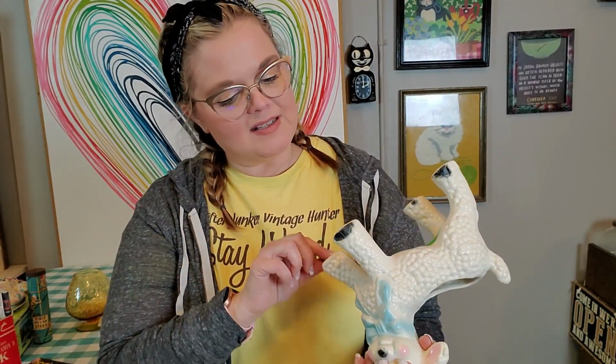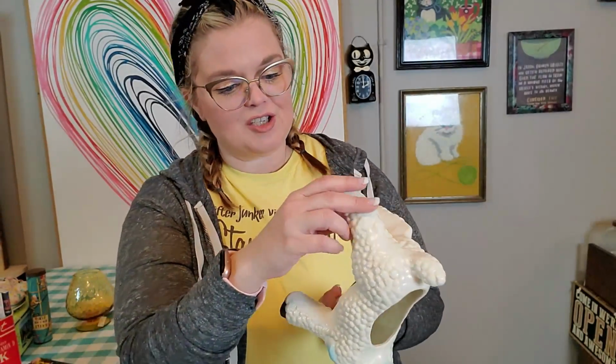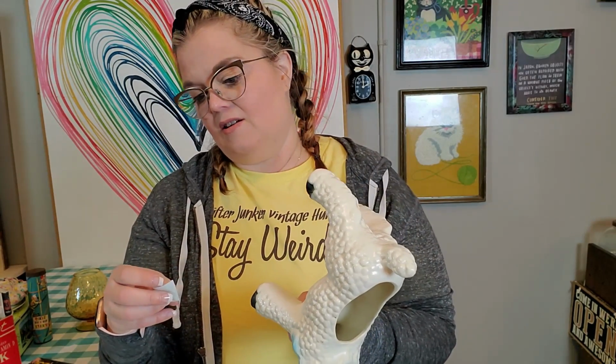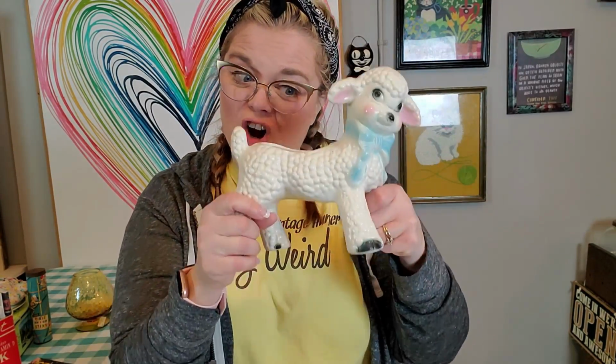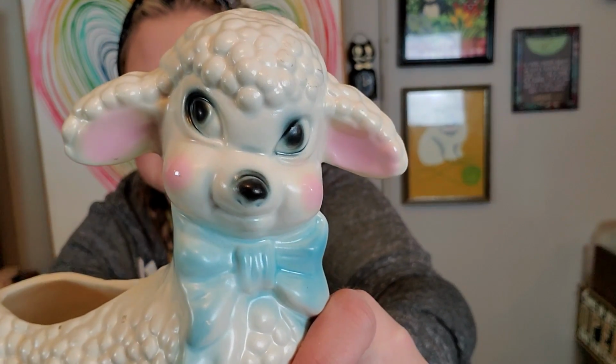And one of them is this very large deer planter. And this is a very happy deer. And he's in great condition. I paid $5.50 for him. Large lamb planter. Well, that's pretty much what I said. Large lamb planter. Has a little blue bow. So this, I don't know, he's just cute. Now he's chunky. He is a chunky lamb. Excellent condition. Don't you just get happy looking at his little face? He's just smiling at you.